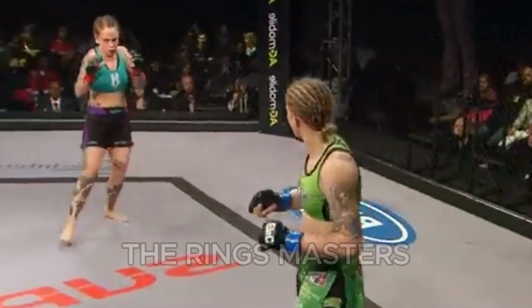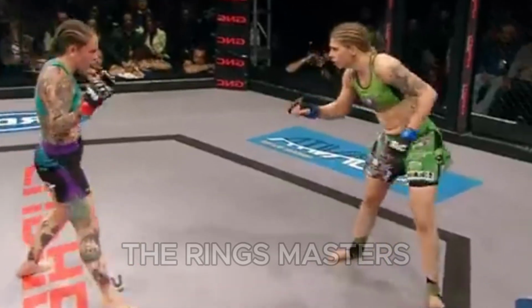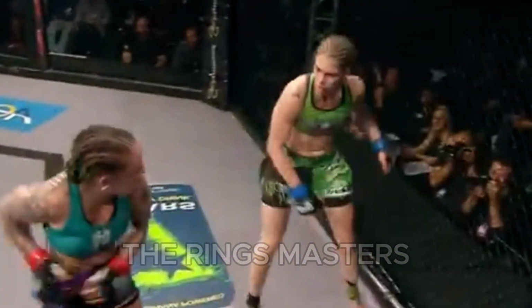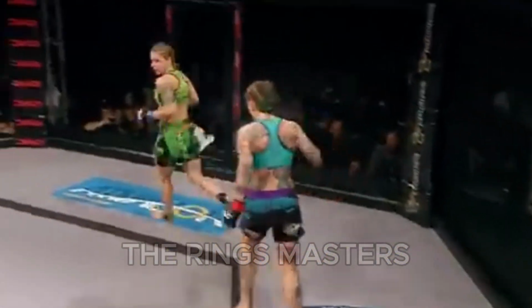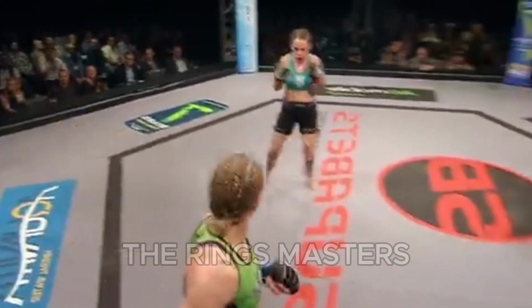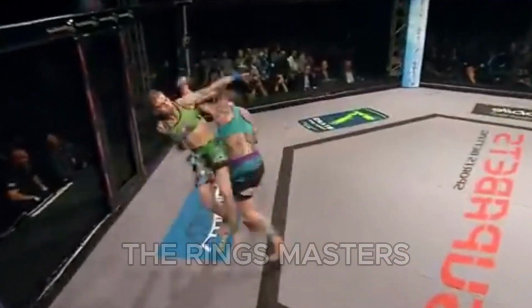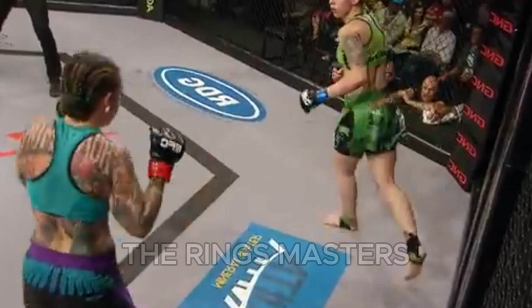An interesting side note here, the teammate of Shana Powell, who that is Gareth McClellan, is looking at fighting one of the teammates of Nicole Sadie. Interestingly enough, so this may set the tone for that fight coming up in the UFC.